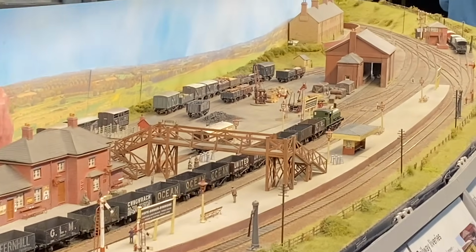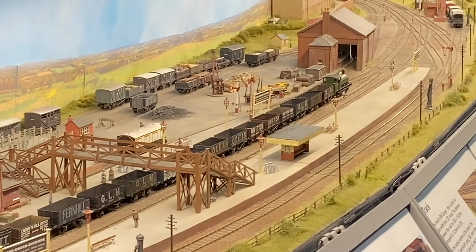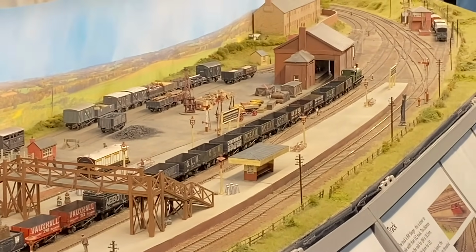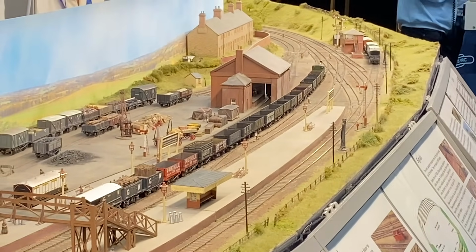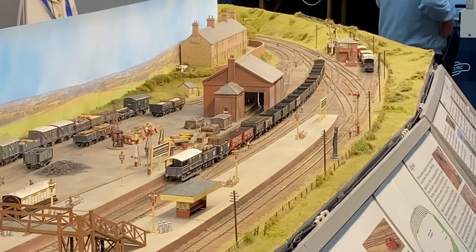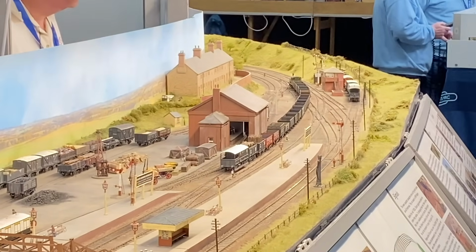The layout is based on a fictitious station that is assumed to be at the north end of the tunnel, close to the village of Hope-Under-Dinmore. The layout has a double-track main line and a single-track branch line. It is set in the pre-grouping era period of 1904 to 1920. Trains are operated to a schedule and are a mixture of LNWR and GWR.